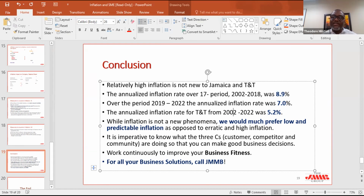Of course, you have to continuously work on improving your business fitness. Right? Improving your business fitness, what I'm speaking about is for you to understand what is happening on the revenue side, what is happening on the expenditure side, for you to have a proper profile of all the goods that you're selling, of all your expenditure. You have to know your business inside out. You have to know, even when inflation is low, to trim away the fat.